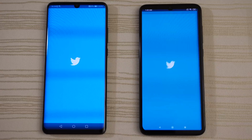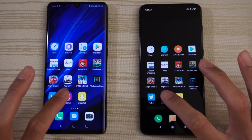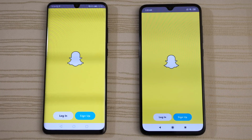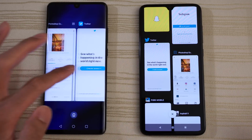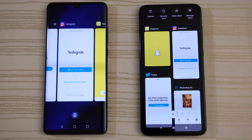Twitter. Identical. Instagram, P30. Snapchat. Pretty much the same, maybe the P30. Let's take a look at the multitasking of both phones. Now both phones have 6 gigs of RAM, so we'll see which one has the better RAM management.